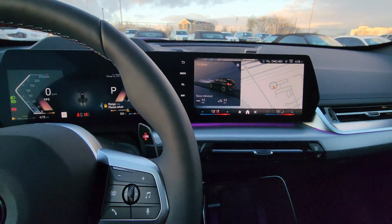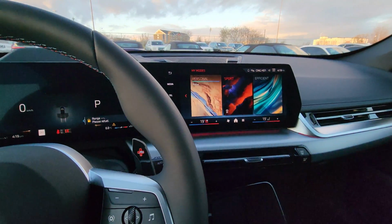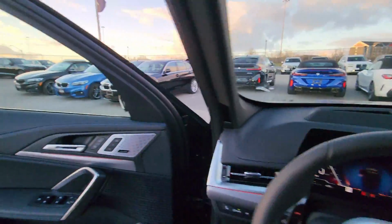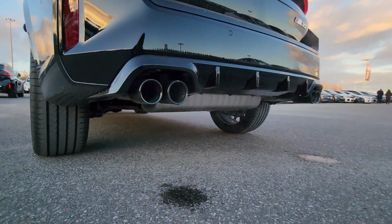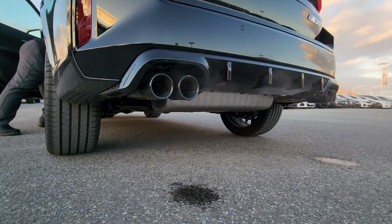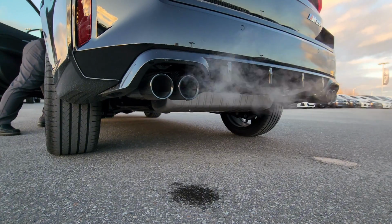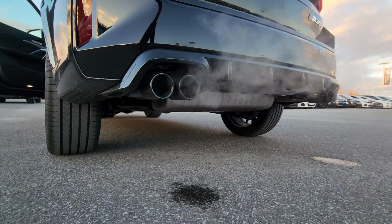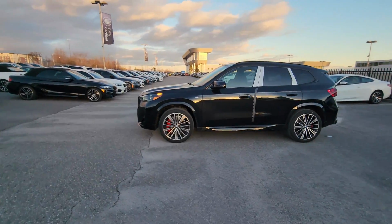So I'm just back inside. It is cold outside, but I'm just gonna hit my modes, and I'm gonna hit sport, and it says it's reducing a little bit of traction, so keep that in mind. The car does sound a bit louder now. Let's hear what that exhaust sounds like. Got it warmed up. Quad exhaust, do your thing. Okay, for an X1, I have to say that sounds great. Okay, we're gonna do another lap all the way around the car.